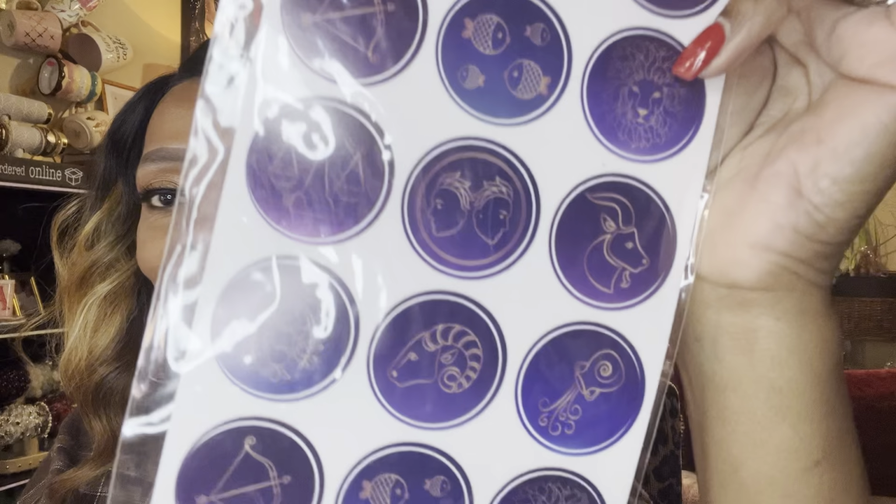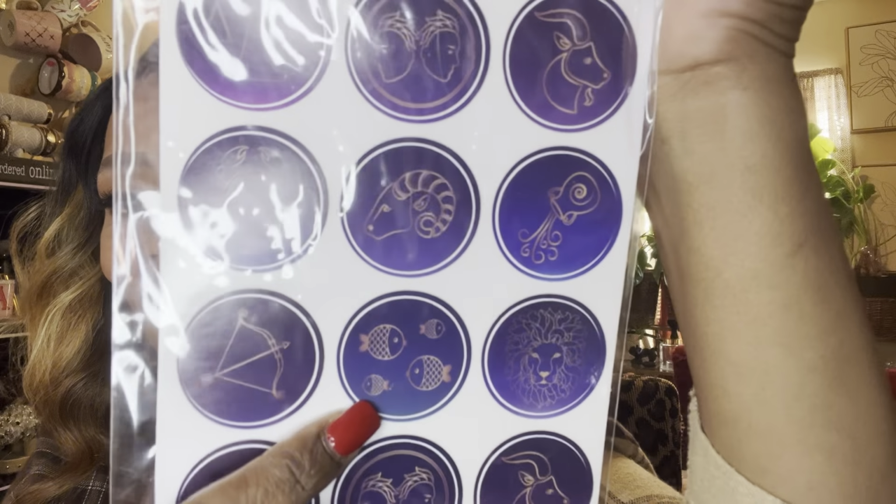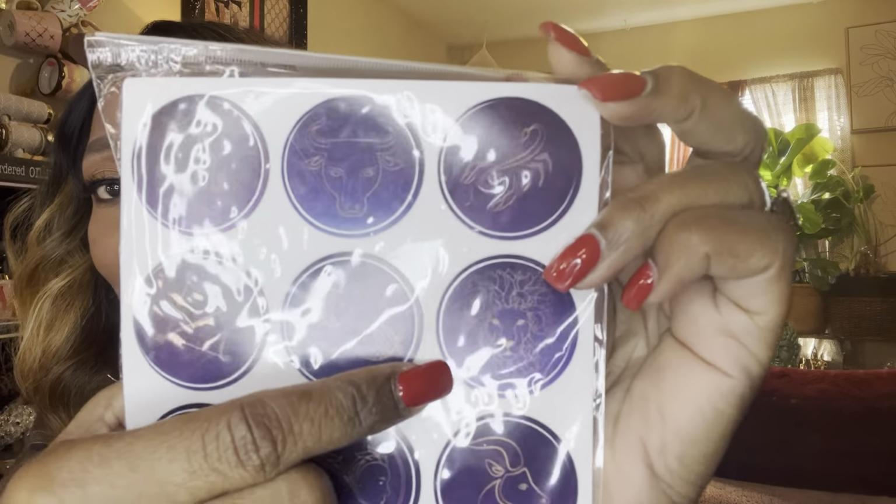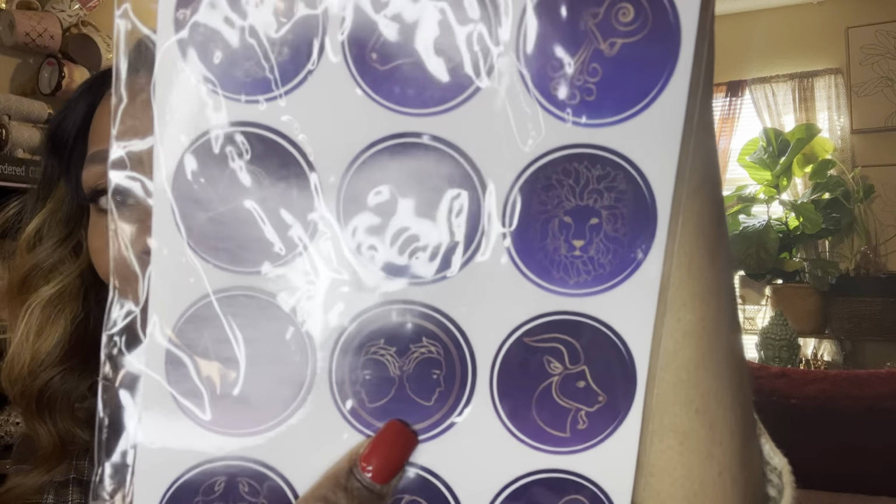I also got these right here, and it just says stickers, and you get 21, but these are the, what do you call them, like the horoscope signs. So that's me, baby. That's the Pisces. So you get those. I think that's the Scorpios, 'cause of course it's the Scorpion. And the Lion, I think it's Leo. Yeah. So I got these, and that's my mama, honey. The Gemini, the twin. Yes, ma'am. So I picked up those as well.